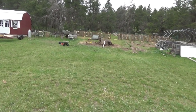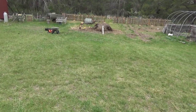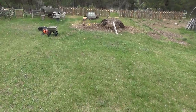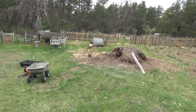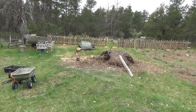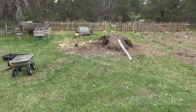There's a beautiful scene taking shape here. That down tree we finally cleaned up. We're working on the mulch pile. We're gonna get that all out of here. And then I'm probably gonna move the boats. And you'll see nothing but grass and an orchard fence here very soon. Very, very soon. Hopefully today.